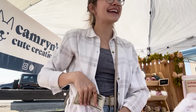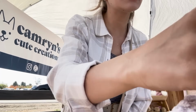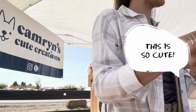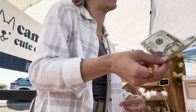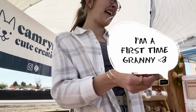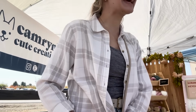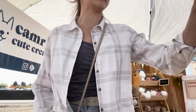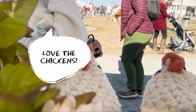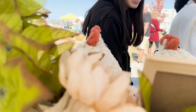Perfect. Do you want a bag? Yeah, that'd be great. What size is that? It's like a 3 to 6 month. This is so cute. I know, right? I wish I had bigger sizes right now. No, you're good. Oh, that's so sweet. Yeah, we'll just do that then. Here, I'll give you my card too. Whenever she does grow, we can do a bigger size. Bye, chickens. Oh my gosh, look at this. The ghosts, I know.